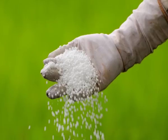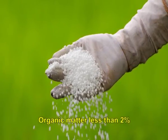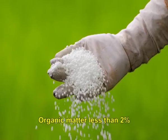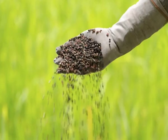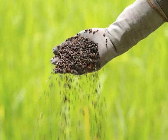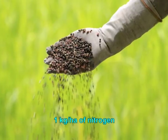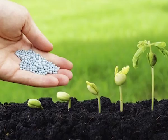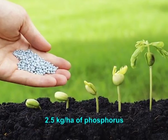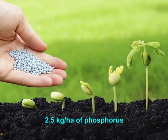However, if available nitrogen is low, that is, organic matter less than 2%, an early nitrogen supplement as a starter dose will help. In order to encourage the bacterial activity, the application of 1 kg per hectare of nitrogen can be applied as a starter dose. Likewise, 2.5 kgs per hectare of phosphorus is recommended during the growing season.